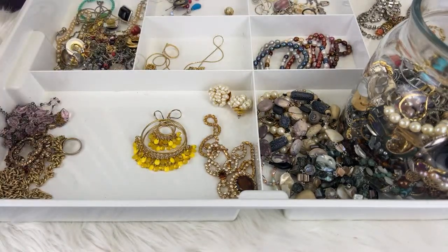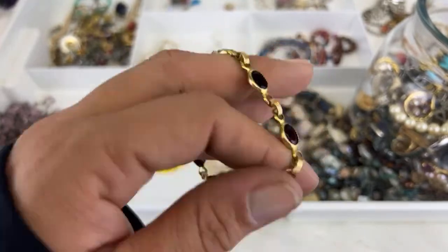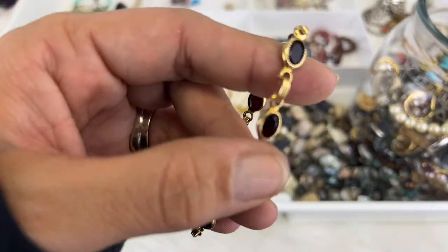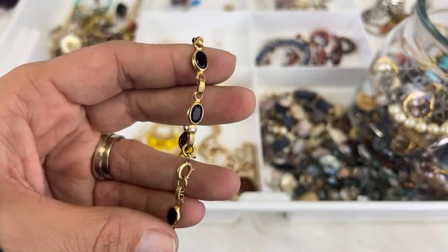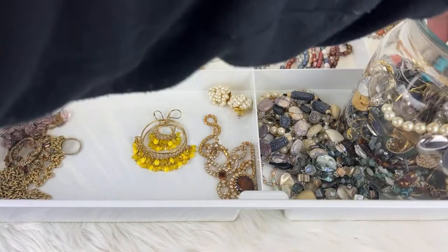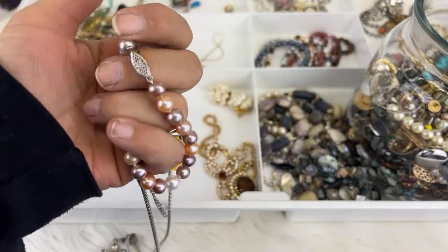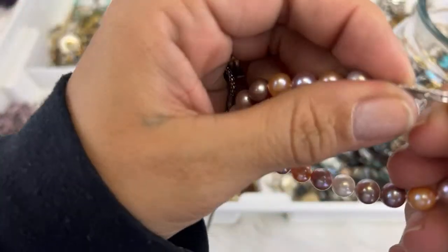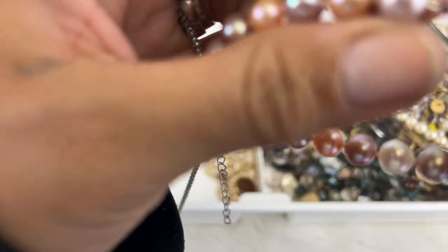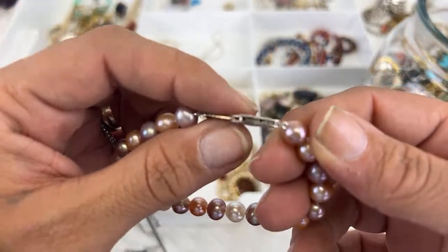This is 12 karat gold filled. I think that's very pretty. Like garnet? Is that garnet? So that's pretty. We'll keep that for right this second. Another pearl. A lot of pearls in here. This one is definitely silver. 925. Oops, it's marked right in there.